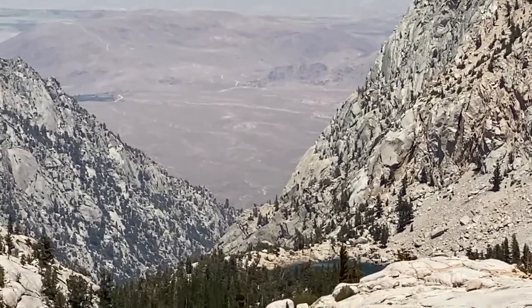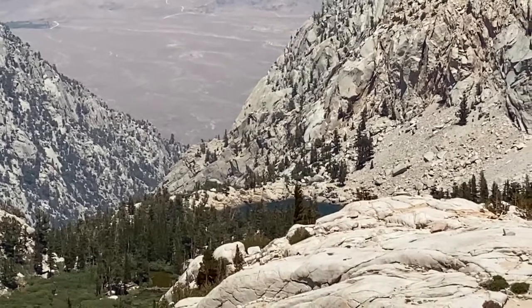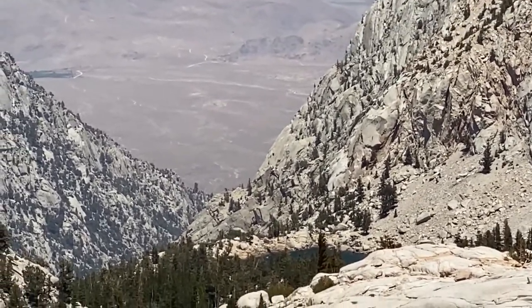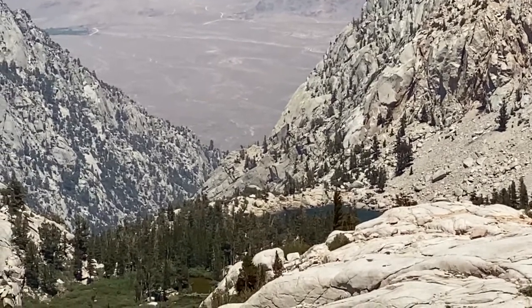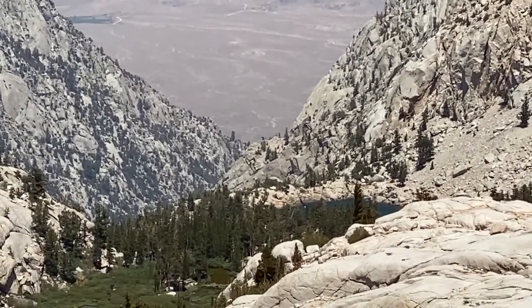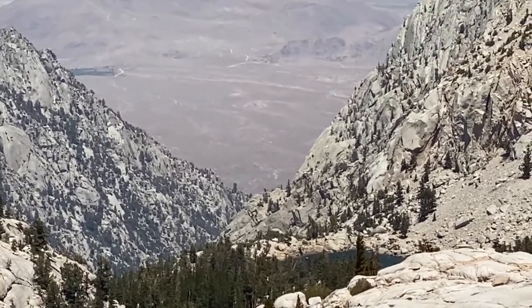Getting water down there for the fire. So it still must not be out all the way. The helicopter is right there getting water right now. Crazy. Hopefully we can make it out the portal tomorrow.